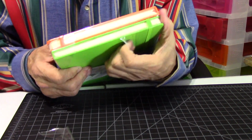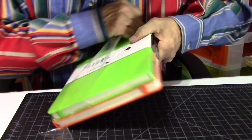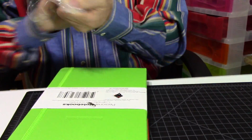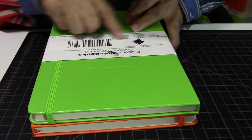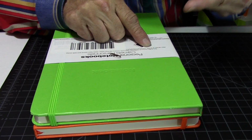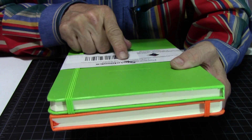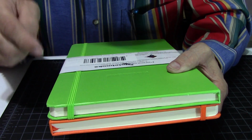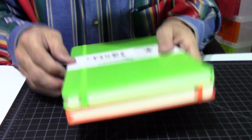I've been really dying to see how good these journals are from Half Price Books. I have quite a few of them. A lot of them have done pretty well. The price is covering over a lot of stuff, but anyway, you get 2 quality hardcover notebooks. Each contains 160 lined pages with an elastic band closure and an inside pocket. So, let's go ahead and get these.